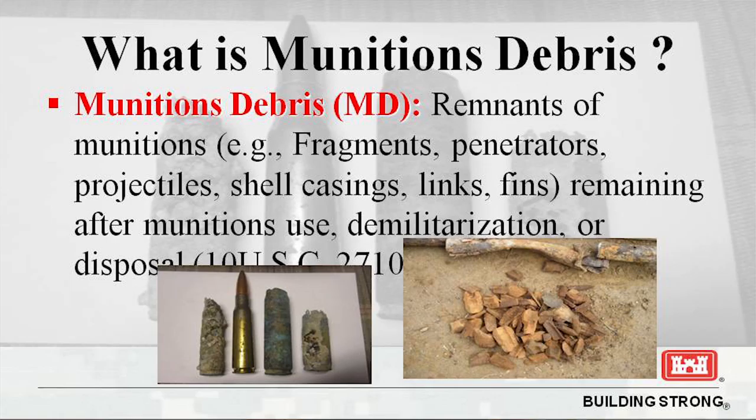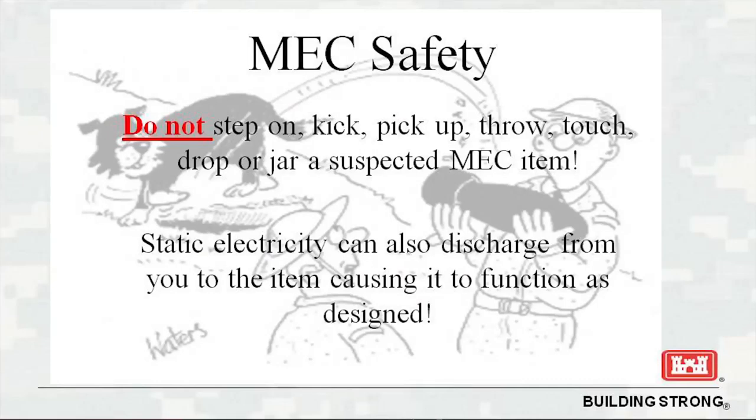What is munitions debris? Munitions debris are remnants of munitions, i.e. fragmentation, penetrators, projectiles, shell casings, links, fins, or any other item remaining after munition use. MEC safety. Do not step on, kick, pick up, throw, touch, drop, or jar a suspected MEC item. Static electricity can also discharge from you or a radio to the item, causing it to function as designed.